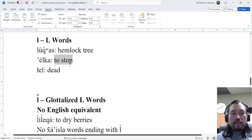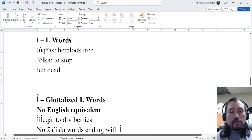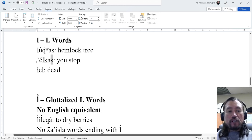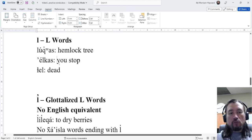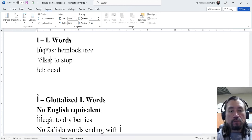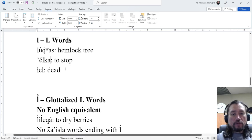I should point out that this form of the word is the regular form, and it describes the action of stopping. So if you wanted to tell someone to stop, you would have to add the letter S to this. Alkias. And this would mean you stop. So alkia means to stop. This S means you. So this is what we call an imperative form, and it's where we're giving direction to somebody. But the regular form, alkia, means to stop.